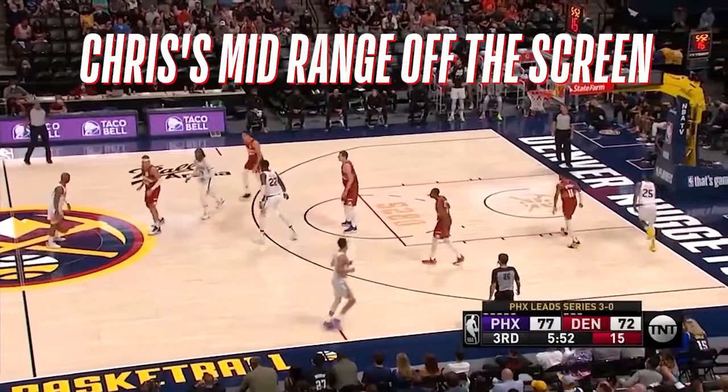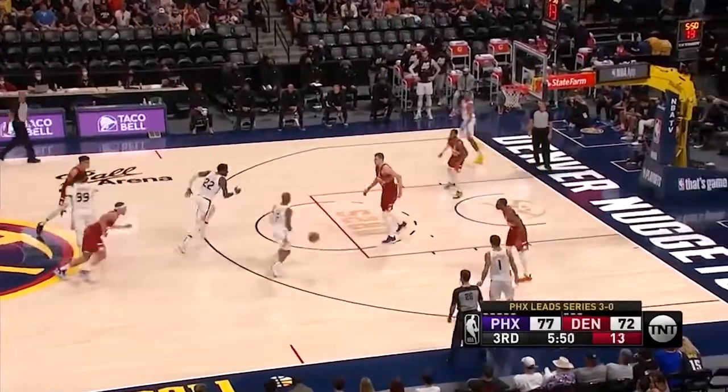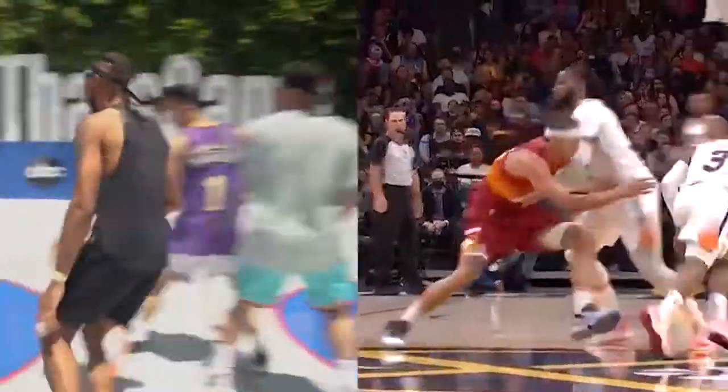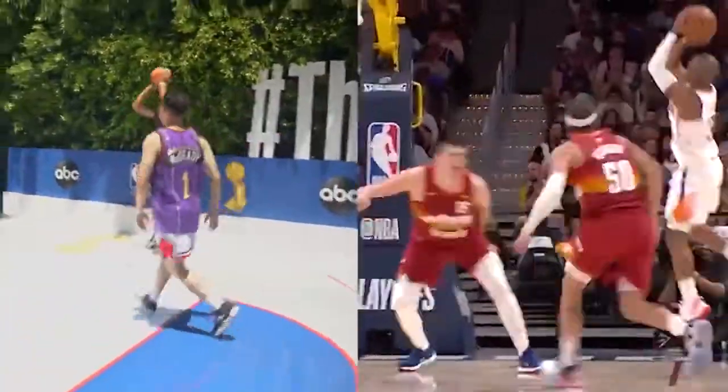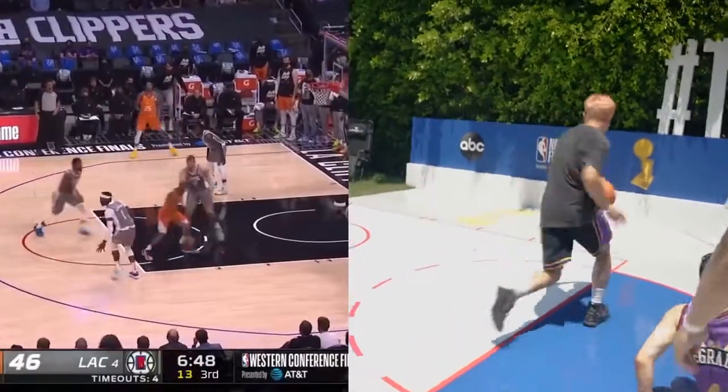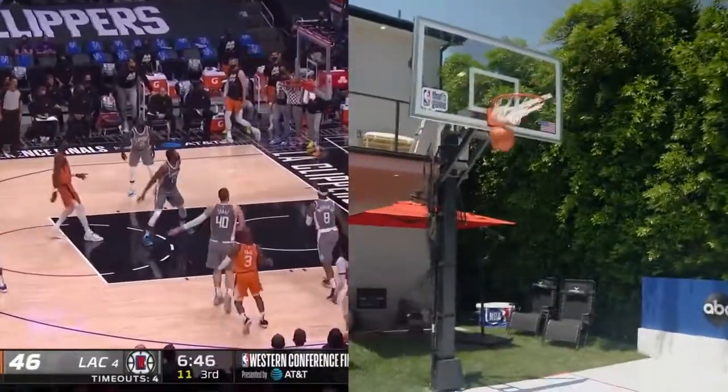Especially we're talking about the one where he curls off the screen and takes that mid-range jumper right there. He's just trying to get space from the defender. As a smaller guard, it's hard for us to shoot over the defenders. What's crazy about Chris Paul is that he has different variations of the move. He could throw it behind the back, between his legs, he'll do the cut dribble. He's a magician when it comes to that elbow jumper.